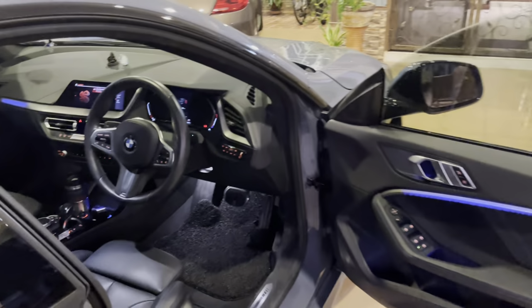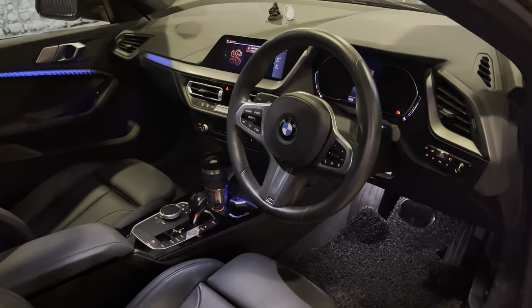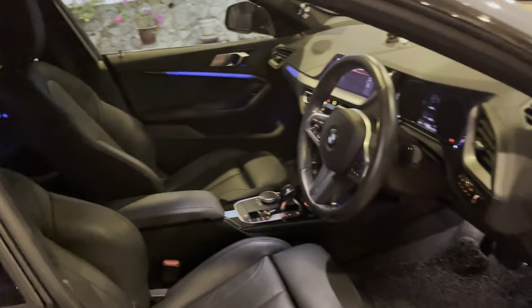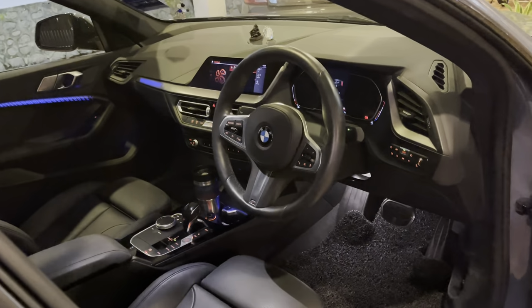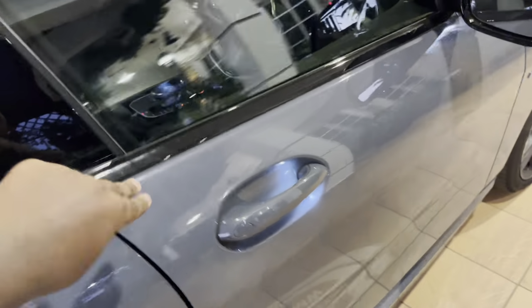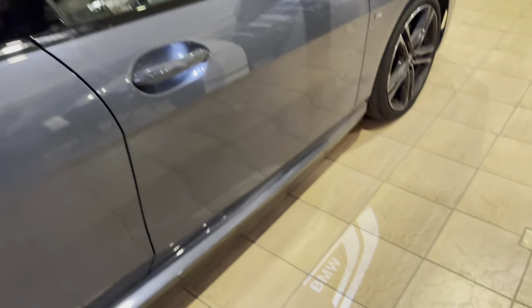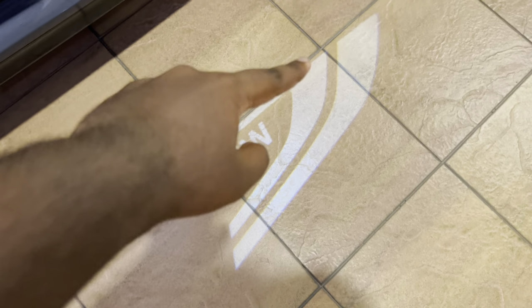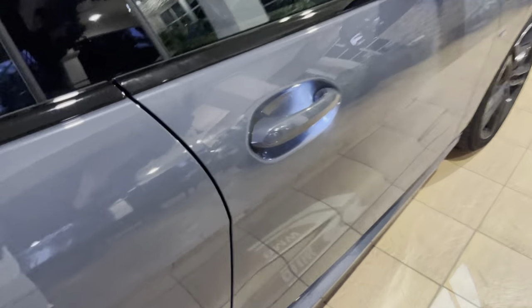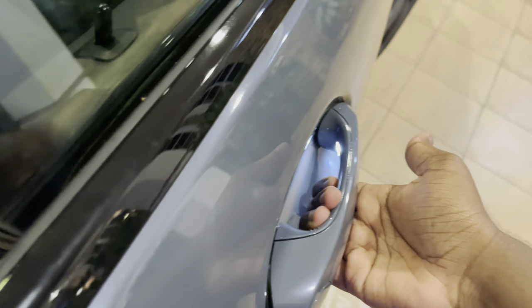Very nice door panels. You can see the interior at night, it's very nice. And I forgot to mention this, as you can see you get your BMW puddle light down there, projected from here. Very nice detail, as you can see, especially at night. That's how it looks, very nice. And you get your lights right here as well, the doors.